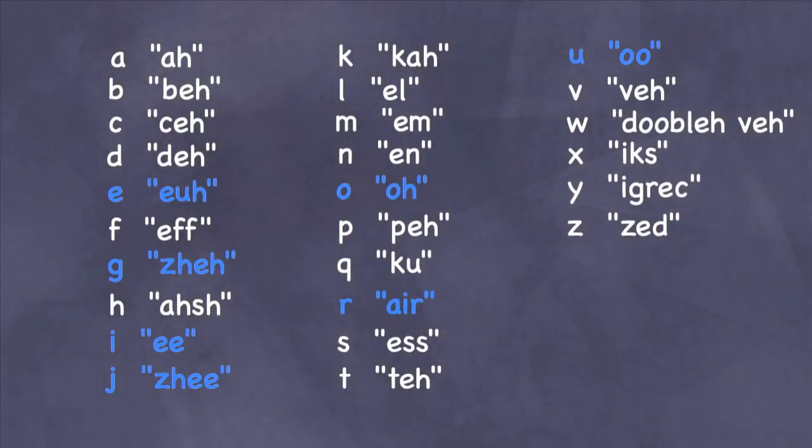Here highlighted in blue are some letters that I found a little tricky when I started studying French, because it's easy to confuse one letter for another in certain cases. Take E and I for instance. Let's hear the same actress read out the letters so you can distinguish the difference for yourself.